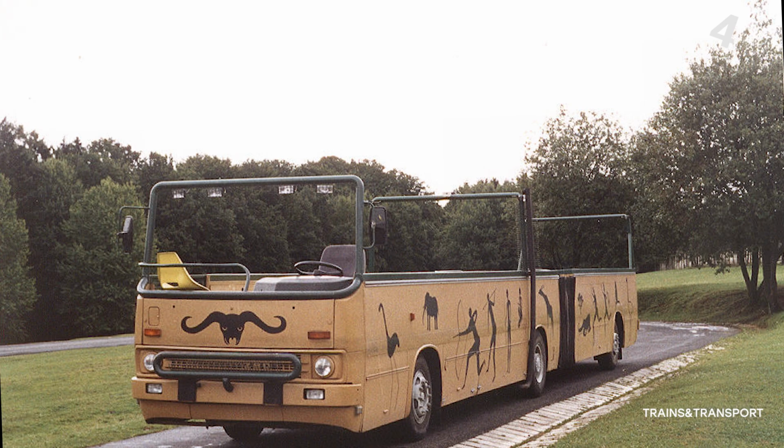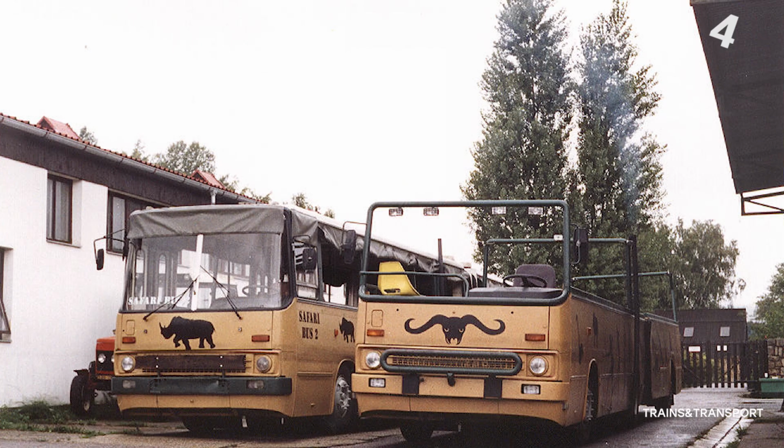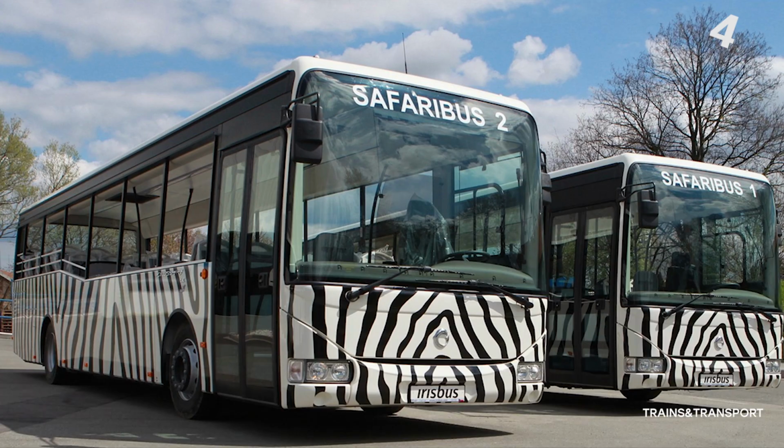The bus actually had a twin with a classic roofed body. These Safari Ikaruses have been replaced with classic city buses adorned with a zebra livery. We've got 3 more buses in our top 10 list, but now Fyodor, it's your time again.